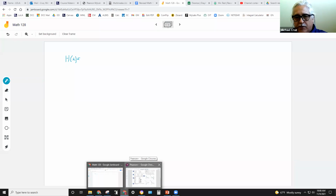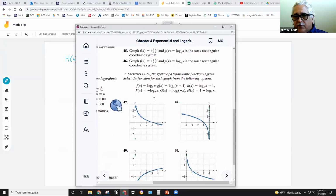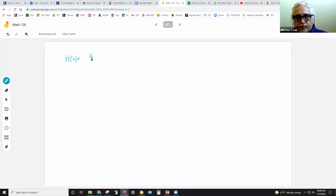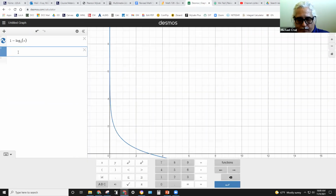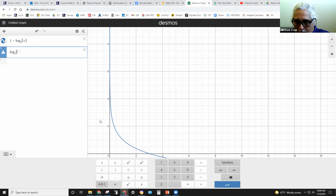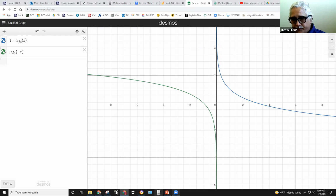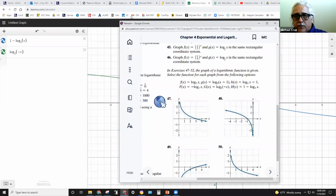The application I was going to do for you is basically just the one that we just did. So let's just take our time on this. So H of X is equal to, what is it? Number 47. So graph another one. Log 3 of negative X. That creates the flip across the origin. And that's number 48. So this one is number 48.